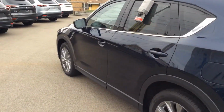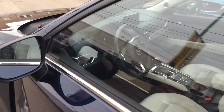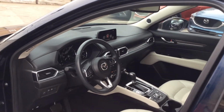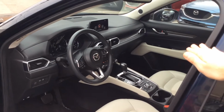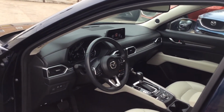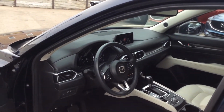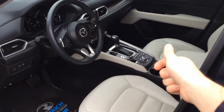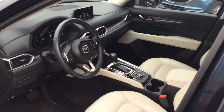Now, interior-wise is where the CX-5 is really going to jump out and separate itself. Mazda takes a very German-style approach, like your Audi, your BMW, in the sense that everything is clean and horizontal. Your biggest sight is going to be the 7-inch screen that sits up on top of the dash. It's touch, however, I use the word loosely, only when you're parked or stopped. When the car is in motion, everything is going to be on this joystick-like system behind the gear shift column.